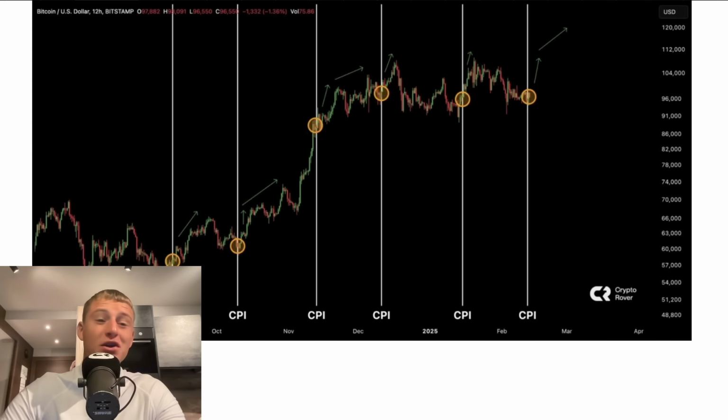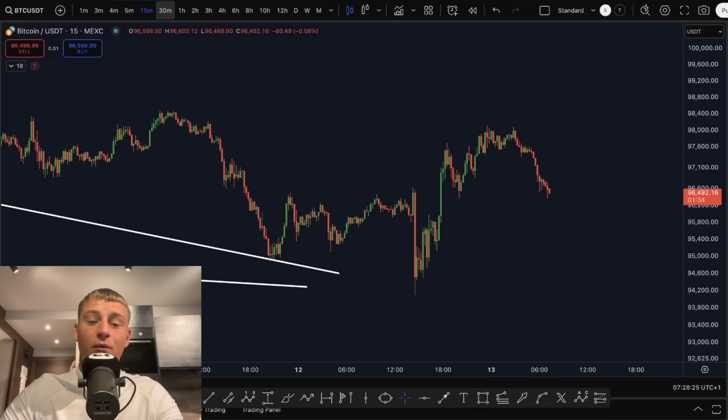So that is actually a very interesting thing, what we have seen in all the previous occasions. Does it really have to happen again here? Of course, we're not certain about it, but it's pretty interesting to see that literally every single time after the CPI, we go towards the upside. And yes, previous times it has also come in hotter than expected, and still the market moved higher.